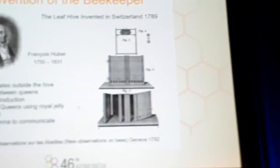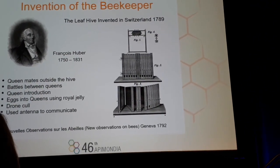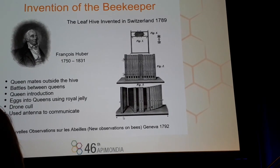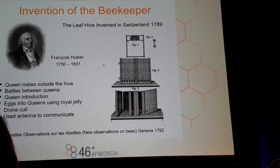I think the biggest change came when this guy invented the movable frame hive. It wasn't Mr. Langstroth as everybody thinks. However, this was a hive that was never used by beekeepers. It's called a leaf hive, and you can leaf through the frames as you would leaf through the pages in a book. And it wasn't really this hive that led to the invention of the beekeeper, in my opinion.